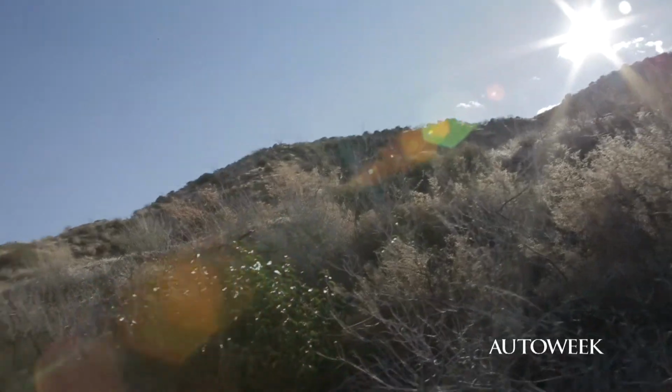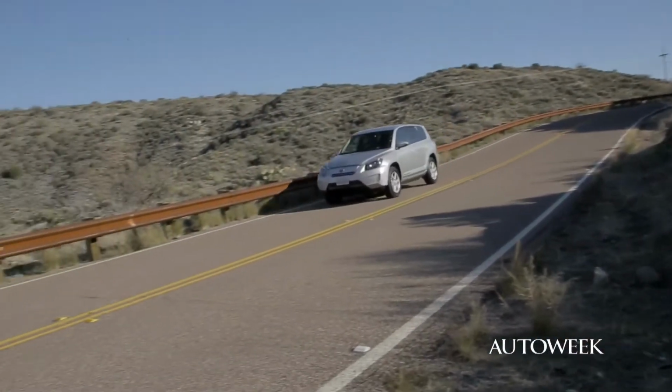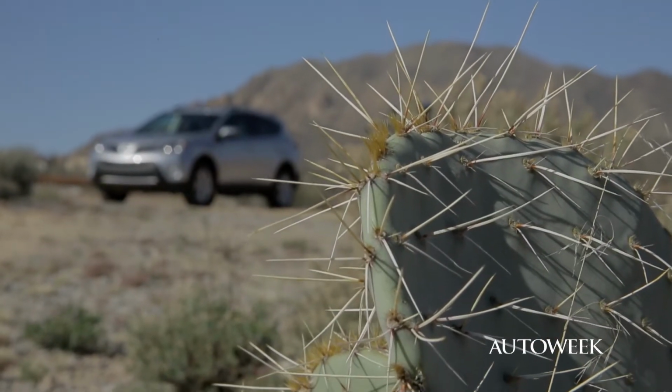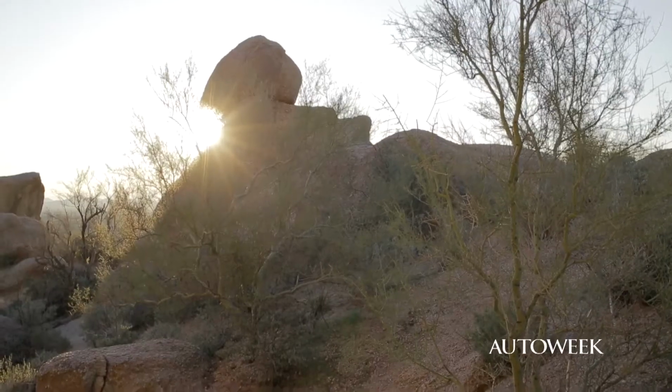Torque in normal mode is 218 pound-feet, but if you push the sport button on the center console, it kicks that up to 273. Recharging the lithium-ion battery pack when it's fully depleted takes over 44 hours on a 110 power outlet. But if you pay extra money and get a 220 outlet installed in your house, that can drop it to 12 hours.